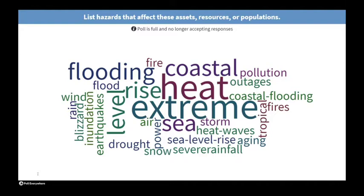Oh, and then there are two different ways flood shows up. There we go, I just didn't see that at first. There's coastal flooding and inland flooding that both affect communities. So it looks like this community on the phone call is pretty much in line with what I would expect on a national level as well.